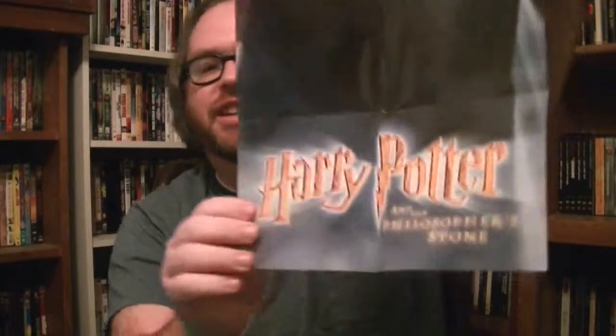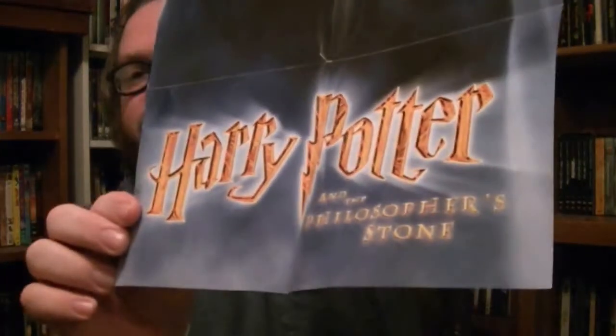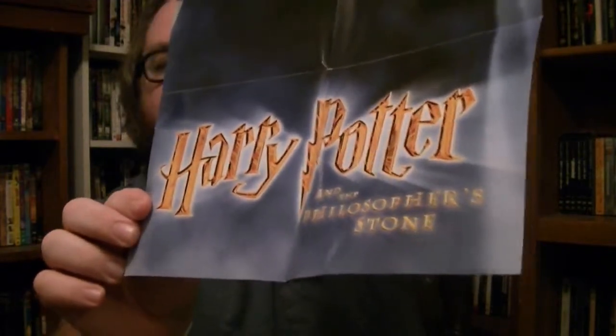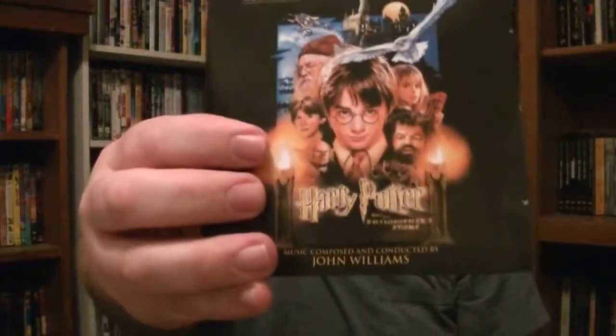And then it actually is a poster, which does say Harry Potter and the Philosopher's Stone, which I just think is damn cool, because it doesn't say that in America. So this must be the UK release. Awesome. So there's just more pictures. Harry Potter, of course, right there. Harry Potter and the Philosopher's Stone, 2001.